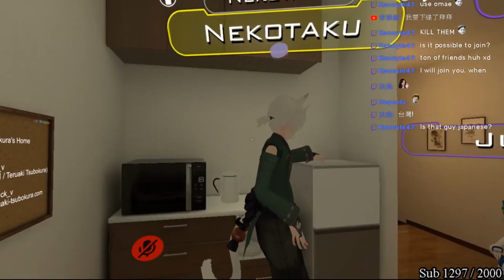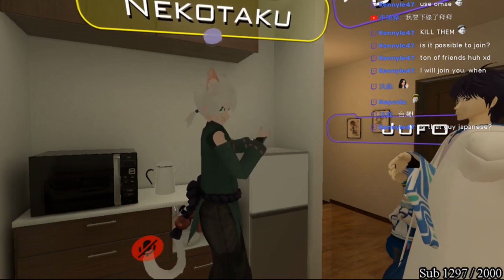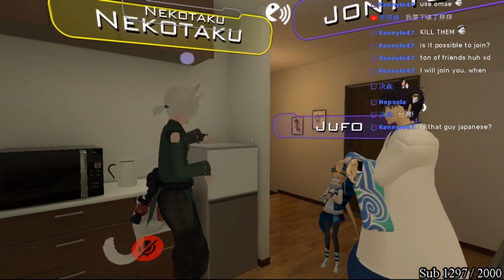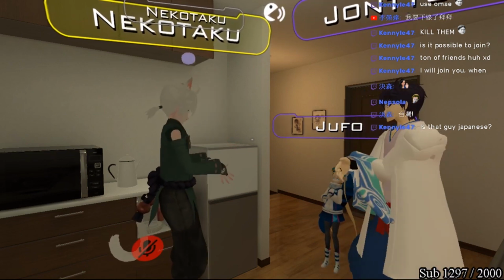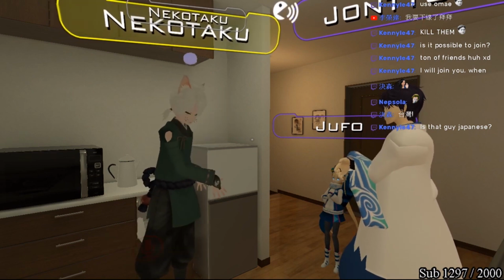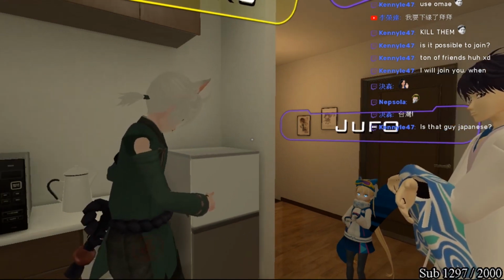For one person or two. By the way, the Nekotaku is still quite small. He is from Sweden, Jufel's apartment. He came to Japan for six months, and then he just loved Japan. One unit, which is a fridge and a freezer.